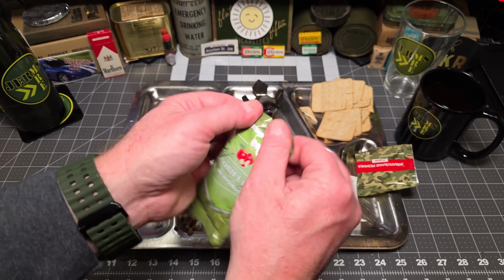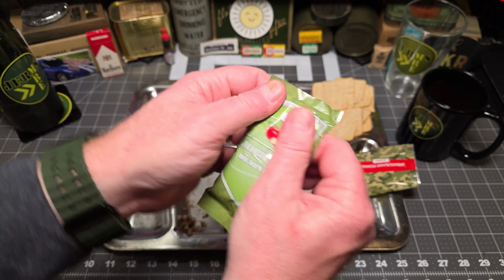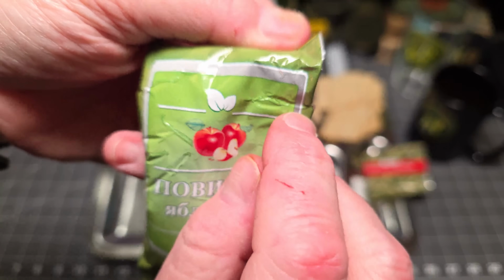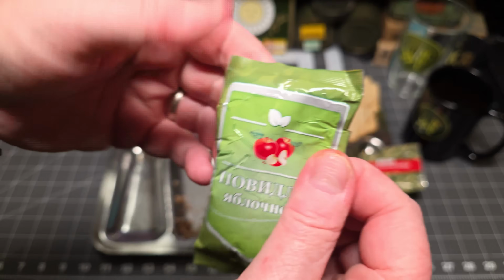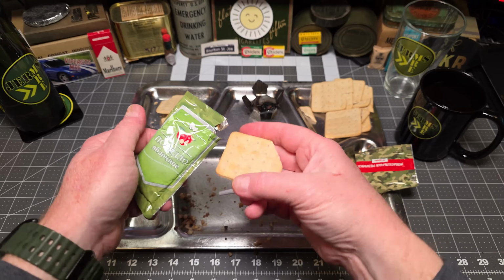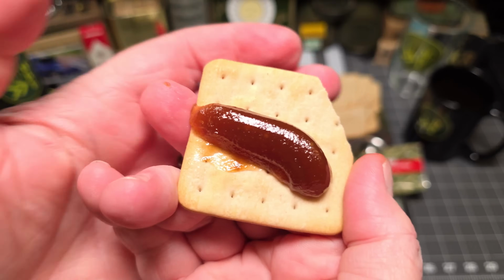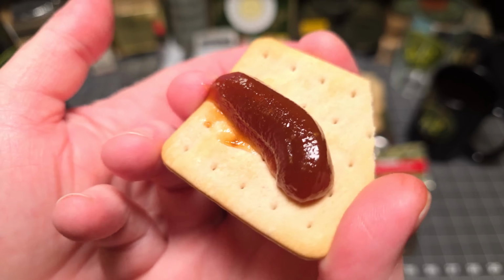All right, let's try out this apple butter. I know this stuff is amazing. This is going to be really good. This has a tear notch, but as we found with the hot sauce, I want to be able to control that a little better, so I'm going to use a knife. All right, let's try this out. There it is. Very dark. This is going to be good.